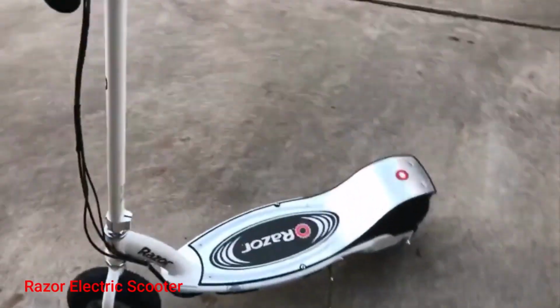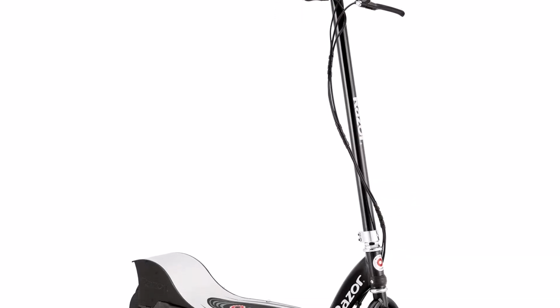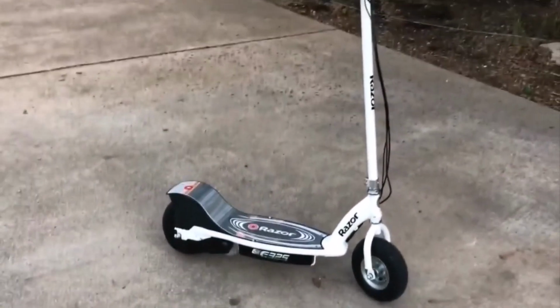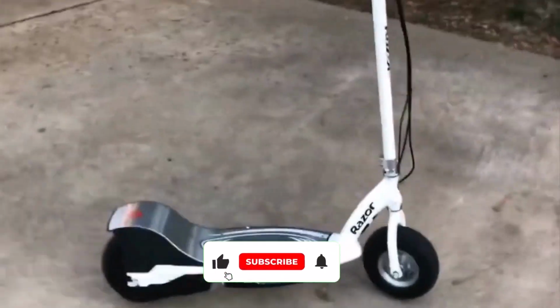Number 4. Razor Electric Scooter. The Razor Electric Scooter is perfect for those looking for a smooth ride that'll stand up to time and use. Its powerful 250-watt, high-torque, single-speed, chain-driven motor provides electrifying fun at speeds of up to 15 miles per hour, 16 kilometers per hour, making it perfect for both adults and teens ages 13 and up.